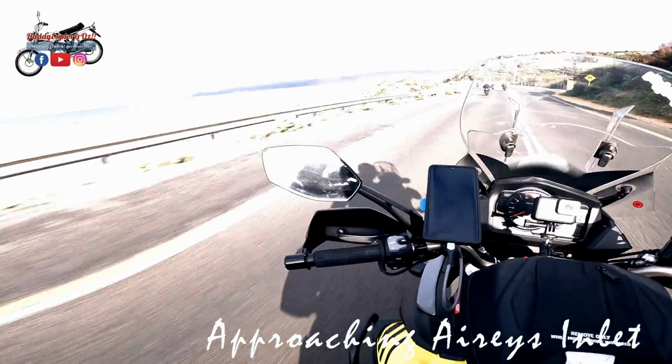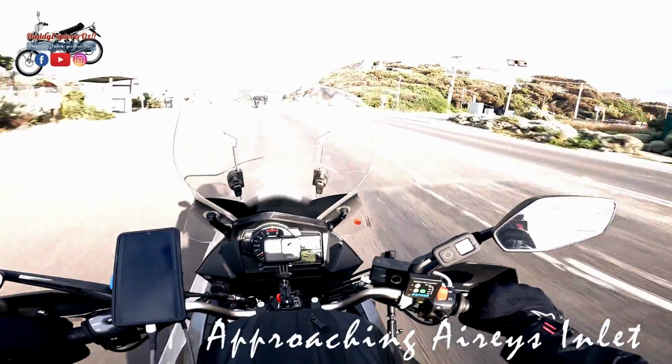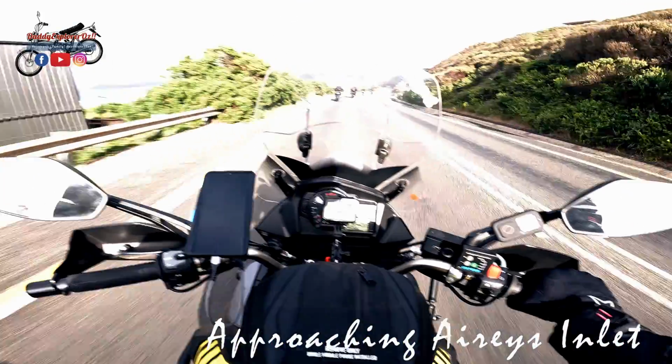So we're just crossing Aireys Inlet now. It's a bit of haze. I'm not sure whether it's smoke or what it is, but it's quite hazy. Maybe there's a bit of fires.